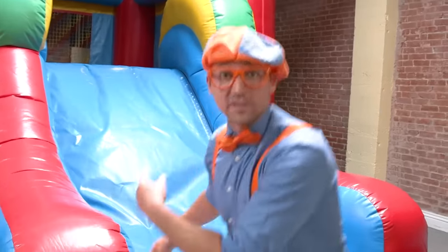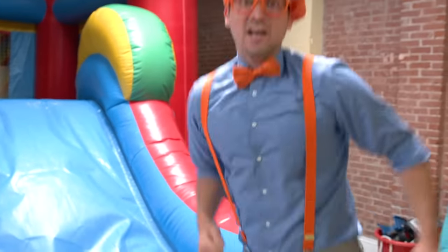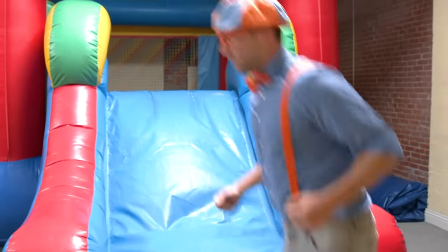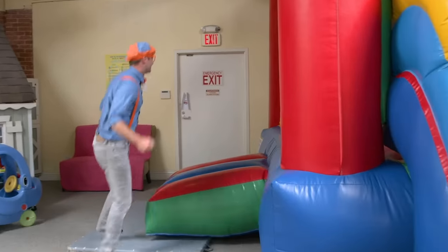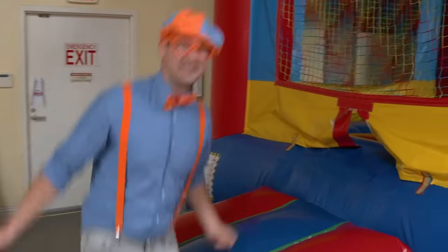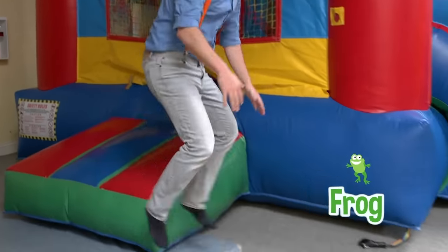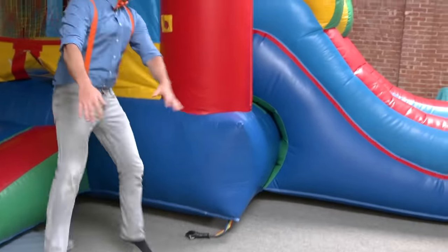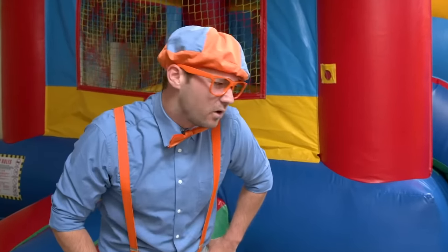Now, we can go inside and jump. Woohoo! Like this. So when I am inside jumping, will you jump with me? Yeah! Okay, here we go. Whoa! It's like we're a frog. Ribbit, ribbit, ribbit, ribbit. What other animals jump that you can think of?